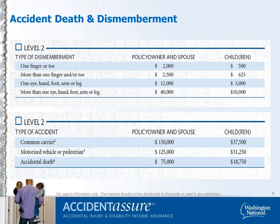So this tells you, dismemberment is what it is. This is the only other benefit that does decrease for kids. It's usually paid at about 25% for kids. But you can see here an accidental death benefit for common carrier, so anything you pay public fare for, pays at $150,000 at level 2. And then anybody that rides a motorcycle, it's almost a no-brainer. For an individual, about $28 a month and get level 2. For a family, it's about $50 to $52, depending on your state.